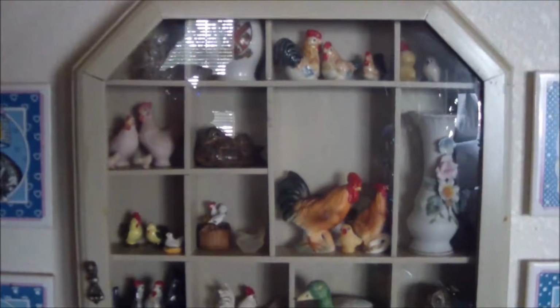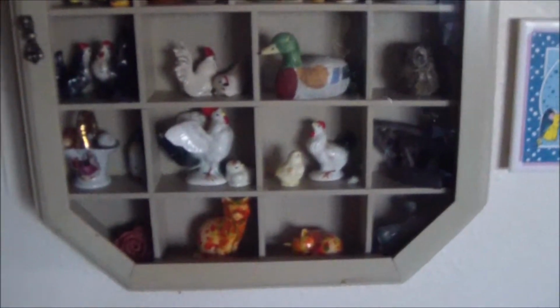She loved her cats and her dogs until she got too old to take care of them. Lifetime supply of Kewpie dolls, I guess. More figurines. Some of them are fun.